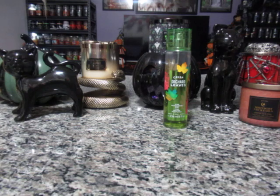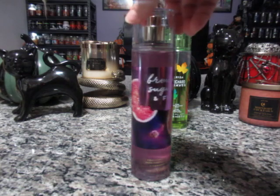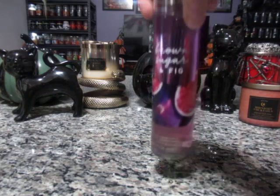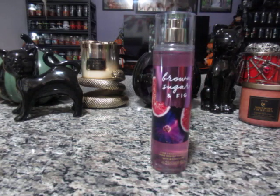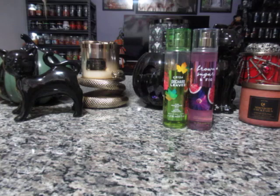Next is a transitional one, I think. This is one of my OG fragrances. This is Brown Sugar and Fig. This is the version I have. This was released along with Pearberry and Cucumber Melon, I believe, during a winter SAS about a couple seasons ago. But anyways, Brown Sugar and Fig. Scent notes are fresh fig, coconut milk, caramelized brown sugar. So this one's a great one to wear during this time of year, I think. So that's Brown Sugar and Fig. That's a transitional one.